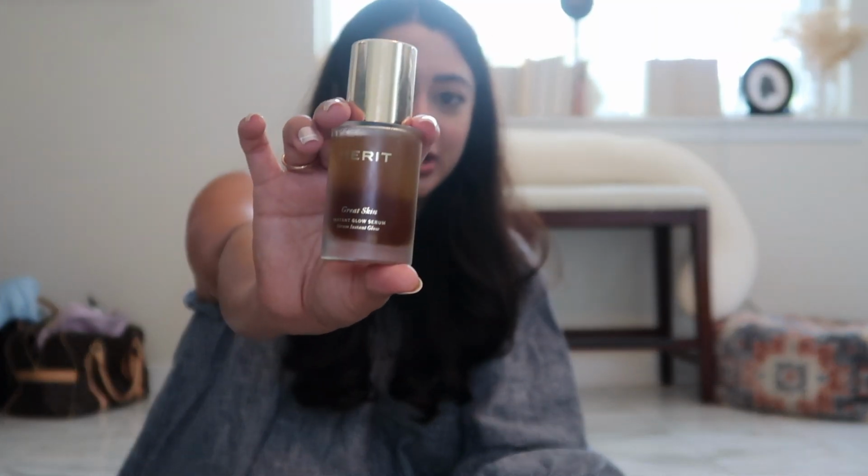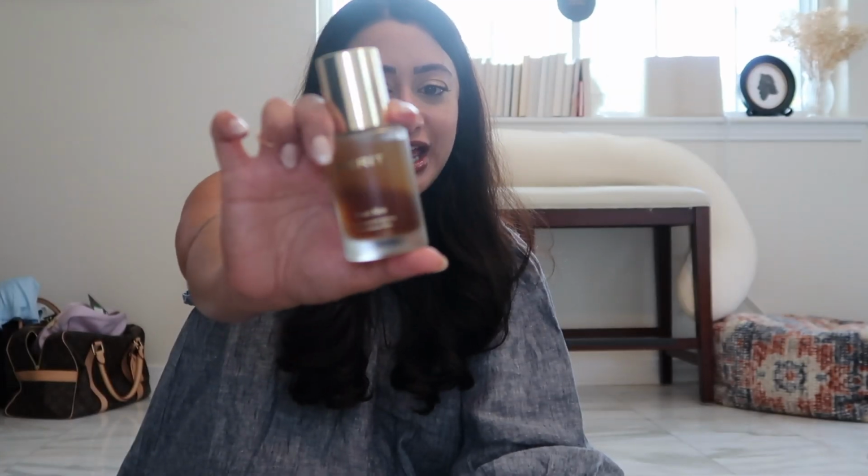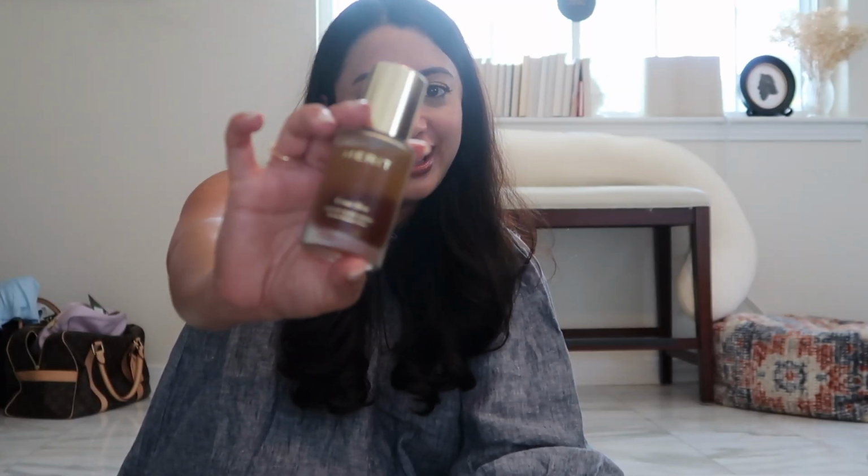I get excited to do it, and look how beautiful the packaging is. I mean, Merit, I'm a huge Merit girl, so when this came out, I just was like, oh, okay, but then trying it, I would totally repurchase this.